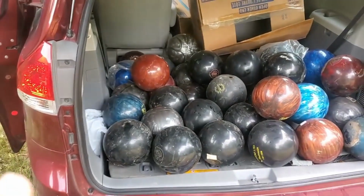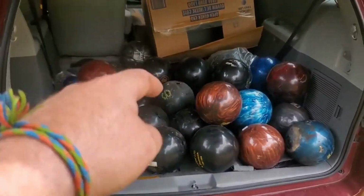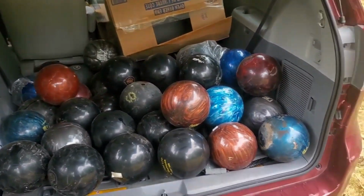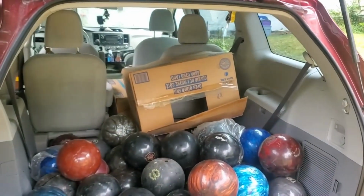Halfway loaded up. So vintage undrilled means that the bowling balls have never been drilled. They're basically brand new or new old stock. So I am loading these up. I'm creating some barriers right there so they don't slide around.